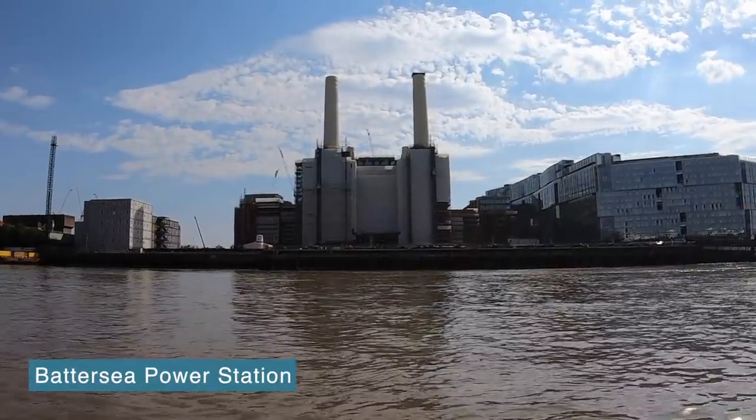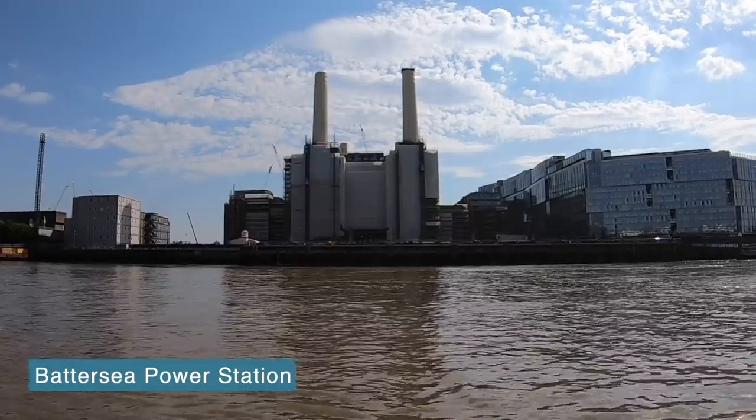It does get a lot quieter after you get past Westminster. The old Battersea Power Station's on our port side now, and we're just about to go under a bridge. I don't know which one it is. I've forgotten. It's because I'm dripping, and not because I've seen another garden railway. I'm actually soaking wet. So hot.